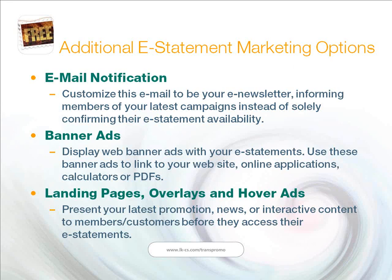they're still getting marketing information from you just in that email. With your printed statements, you're typically including a statement insert or a newsletter or some other material in that envelope. Well, you can do the same thing with e-statements through the use of banner ads. So you can display banner ads that appear with your e-statement, and those banner ads then link to PDFs of those statement inserts. They link to web pages on your site. They link to online applications, all sorts of different things.